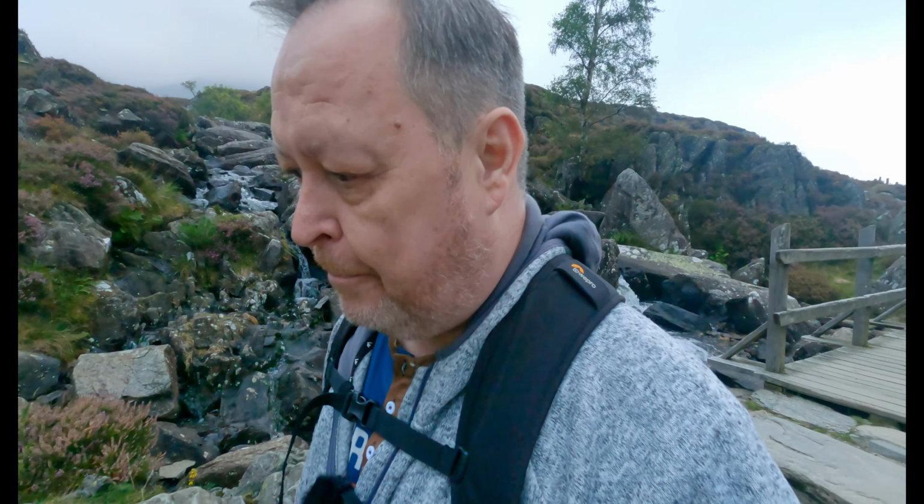Good morning from Cwm Idwel in the Snowdonia National Park. We're going to have a little hike upwards. It's not a very big, massive walk by all accounts, but another one on the bucket list, so let's tick it off, shall we? Yeah, nice little waterfall there.